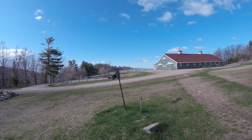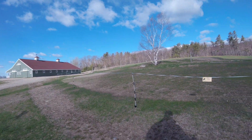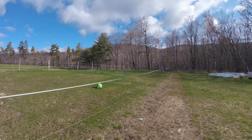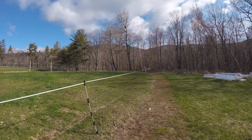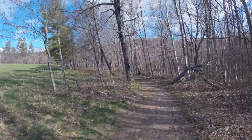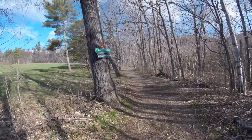So you can see Gunstock Mountain in the background. And this is a riding stable. And we just stay clear of an electrified fence. So we're actually going to be walking along for the first part of this trail. And see our first trail sign. Mount Roberts Trail. 2.5 miles, so that's where we're heading.